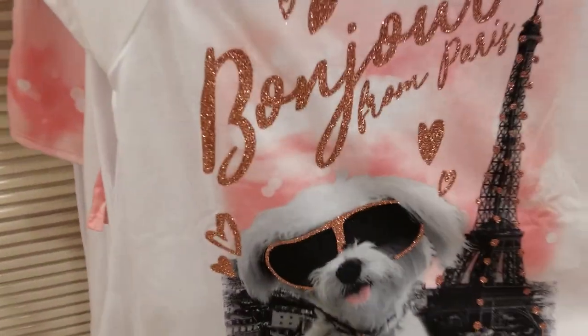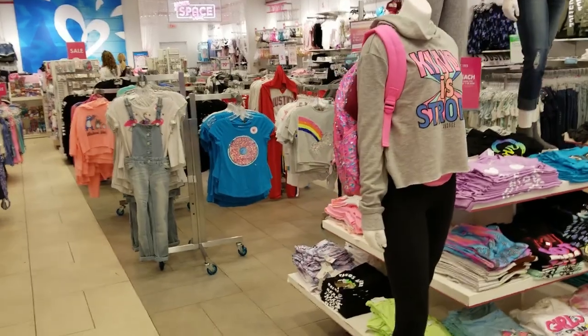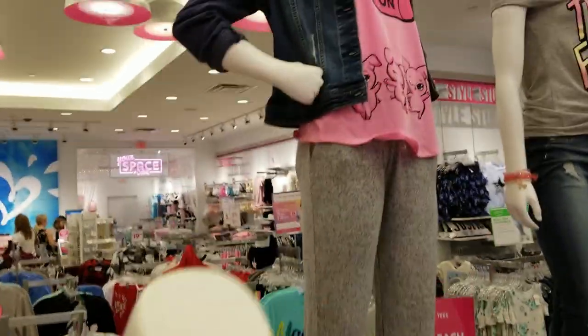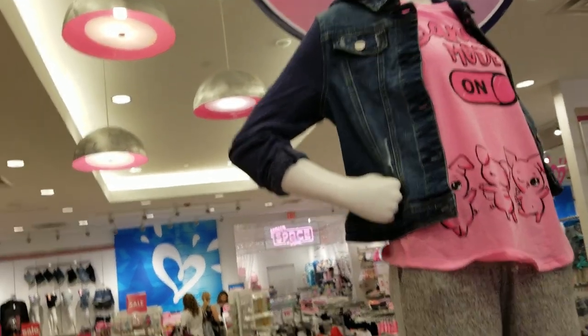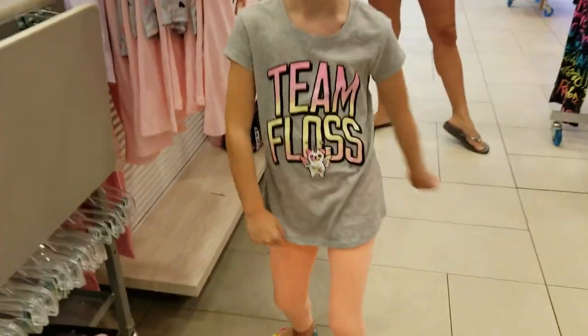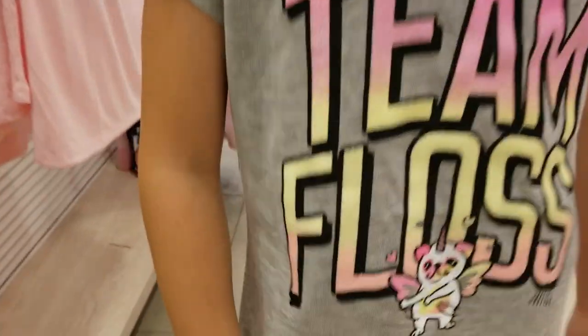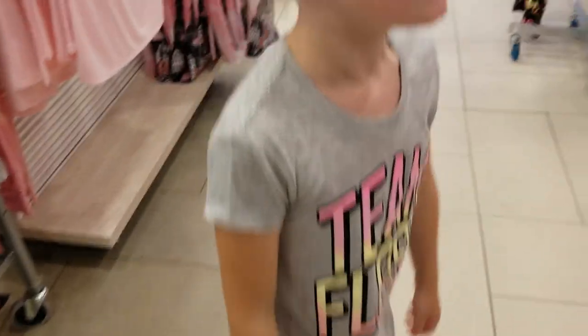Oh, look at this stuff. This is so adorable. Look at this. Oh. I love the pigs. I tell you, that's a really cute one. I love those dancing pigs. Let me see. Yes, you do. You came in your Justice clothes. Yeah. Cute. And Justice pants.